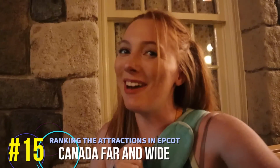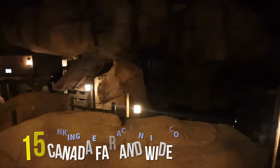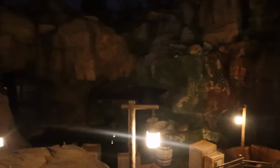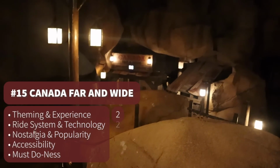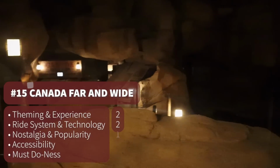Up next on our list, we are in the Canada Pavilion for Canada Far and Wide. Canada Far and Wide is tucked way, way in the back of the Canada Pavilion, and the outside of the ride building is really, really gorgeous. It's that reason that this does get a 2 on theming, despite the fact that the theater itself is really just a Circle Vision theater. That's also why the ride system score is the same. It's a 2 because that Circle Vision tech is pretty cool, but it's nothing all that special.